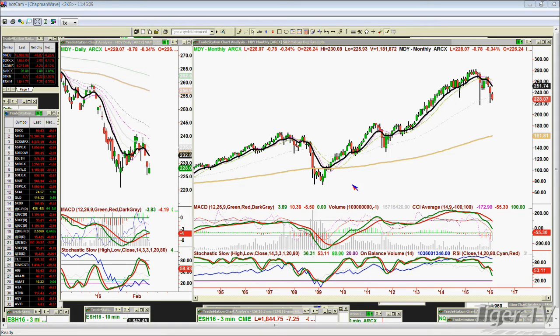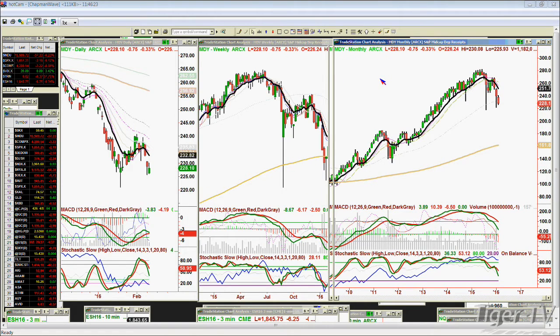That's not even the 2011 pullback. So I have to respect what's going on here and say, intermediate term, the MDY, which is very important, this is the mid caps on the S&P, is not showing any strength at all in the monthly charts. A lot has to happen in the daily and the weeklies to make an improvement.